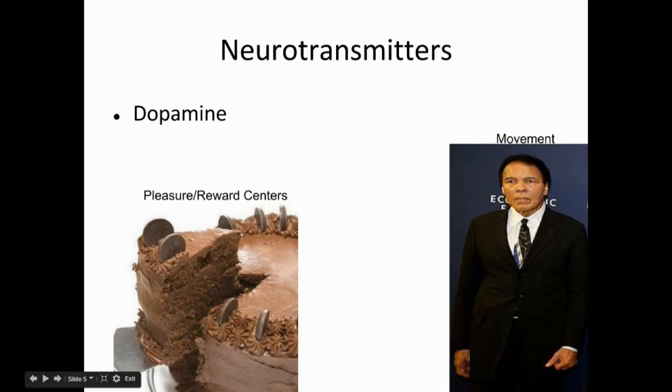Dopamine is probably one of the more well-known neurotransmitters. It is associated with what we call pleasure or reward centers. These are our drive centers, the basic drives of food, water, sex drive. Dopamine seems to be associated with that kind of drive center. It's often kind of misrepresented though.